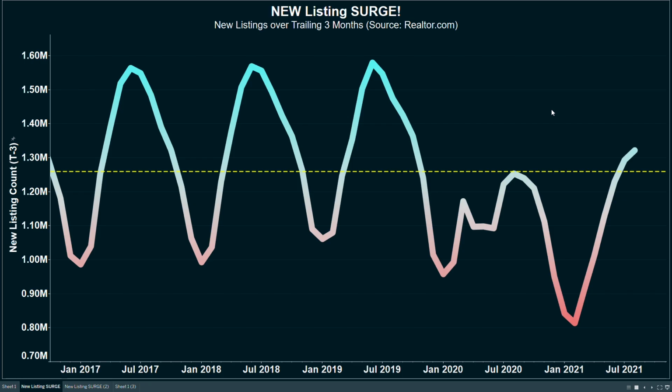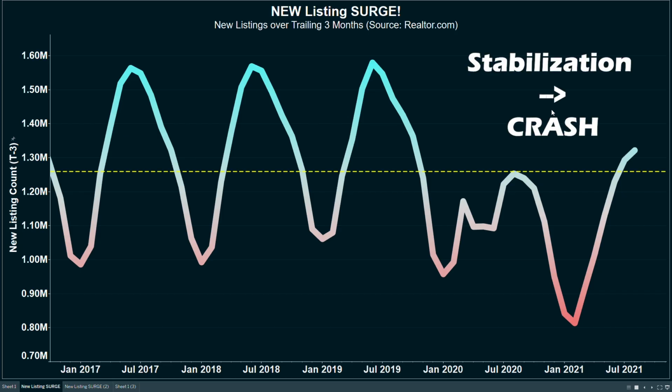And this is the first step. This is the first step that we need to see as far as market stabilization, which will then transition into market crash. Now, after looking at that graph, I suspect a lot of you are asking the question, which I ask myself too, is, all right, great. New listings have gone up a lot the last 3 to 4 months. That's welcome news for the U.S. housing market, objectively speaking, right? We're out of the crisis stage in terms of new listings and inventory, and we're increasing, which is going to provide a better buying opportunity for home buyers and real estate investors.